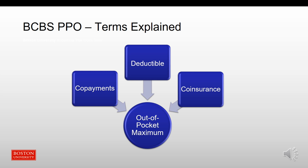Copayments, or a flat dollar amount, apply to doctor's office visits, emergency room visits, and prescription drugs. The deductible does not apply to services subject to copayments. The deductible, or the annual amount you pay before the plan begins to pay benefits, applies to services that are subject to coinsurance. This includes services such as x-rays, labs, and other diagnostic tests, as well as hospital care.